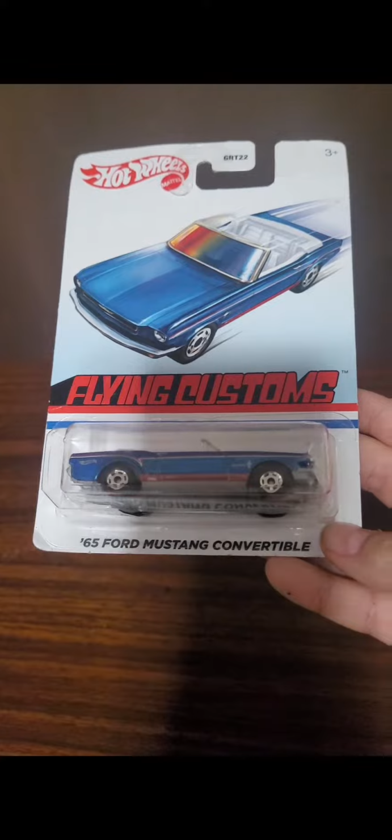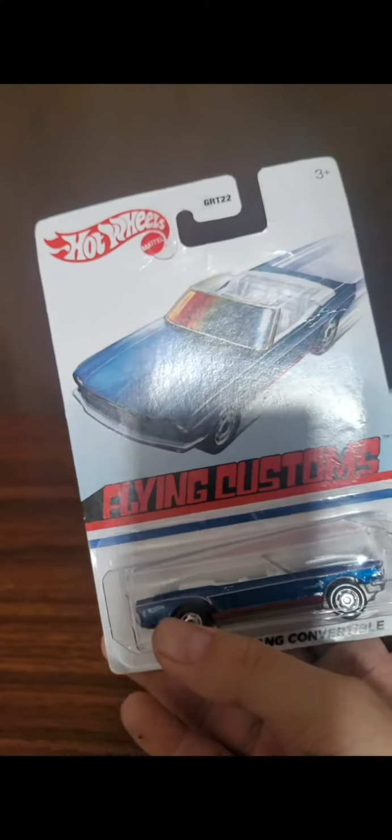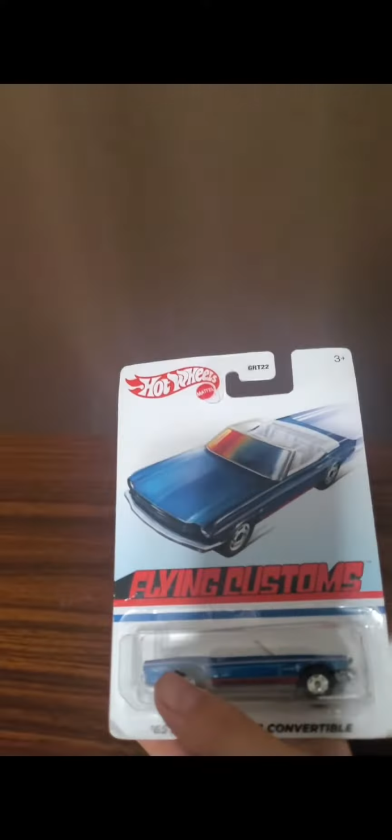This is a 65 Ford Mustang convertible. I was so thrilled when I saw it on the shelves. Now, these are the other cars you can get. My favorite is the 69 Shelby GT500. But we got this one, my first Flying Customs opening.